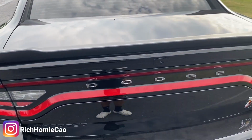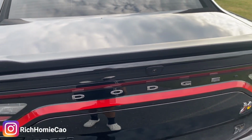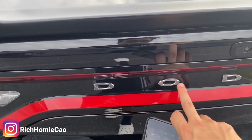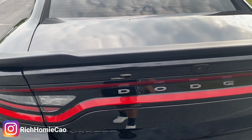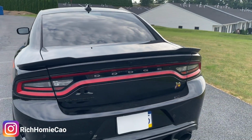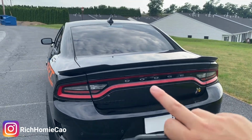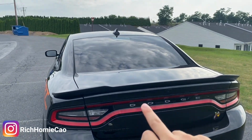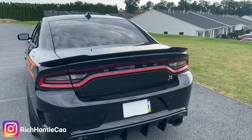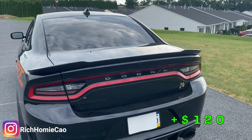And I got the Dodge reflective lettering. It was supposed to be black, so I wouldn't have to debadge this, but it looks like it has faded quite a bit and it's not as dark as I wanted it to be. So what I might do is either do these orange or just go straight up gloss black so I can hide the chrome Dodge lettering. But I believe that was 12 bucks.